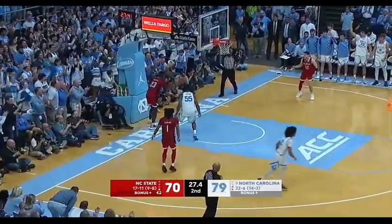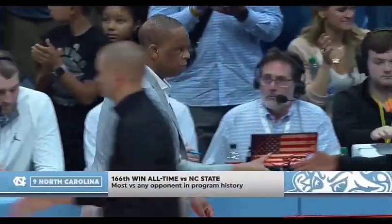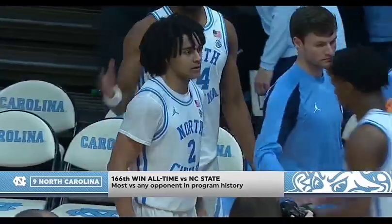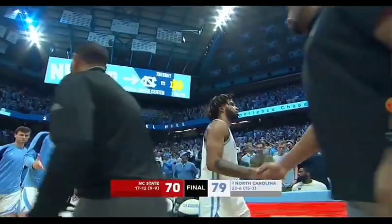Cadeau. Crossover drive. Scoop shot is good. Cadeau closes the door. Carolina's defensive effort holding State to just 6 made field goals in the second half. That defense prompts the Tar Heels for the big comeback, and they win it 79-70.